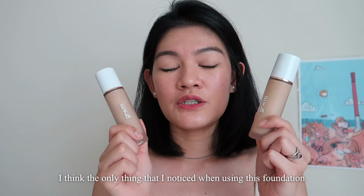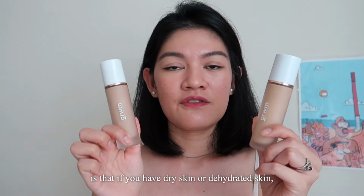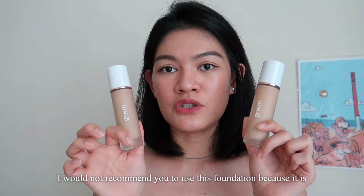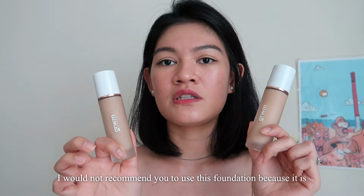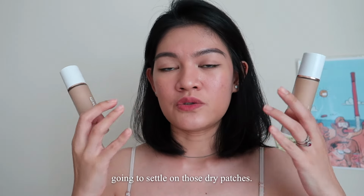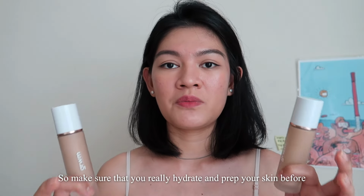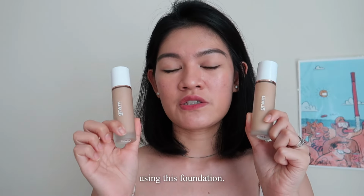I think the only thing that I noticed when using this foundation is that if you have dry skin or dehydrated skin, I would not recommend you to use this foundation because it is going to settle on those dry patches. So make sure that you really hydrate and prep your skin before using this foundation.